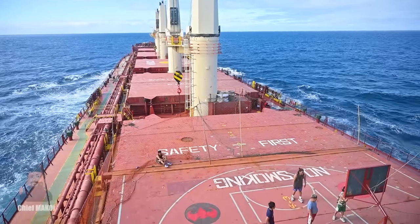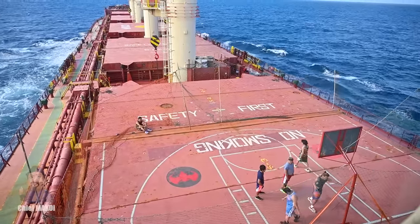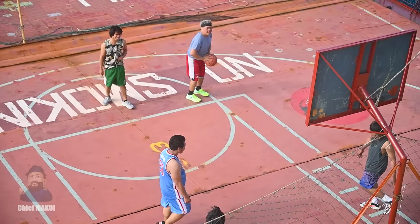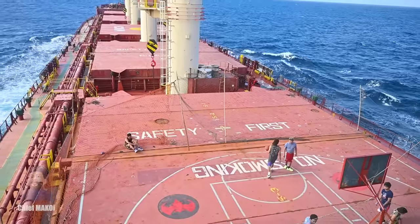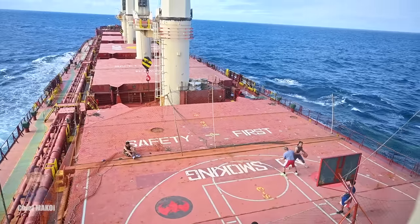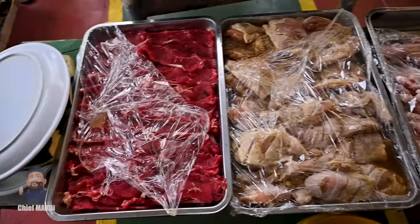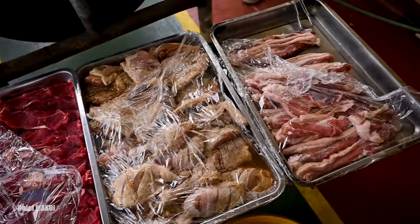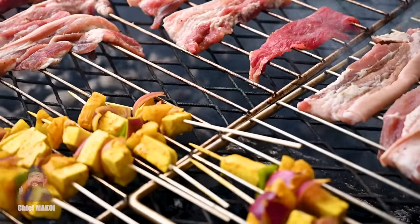After the drills and training, the crew is given free time for the rest of the day. Weekend is also the time to celebrate in case someone had a birthday during the week. For this celebration, we had a special barbecue dinner. For the first time after 4 months, we finally have a barbecue party.